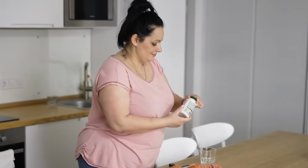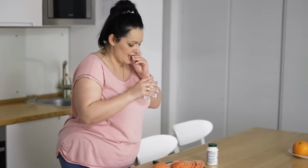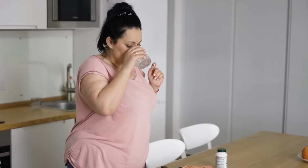What is the best way to take Glucofit? Every bottle consists of 30 capsules made with the finest quality ingredients. So once you start taking Glucofit, all you need to do is just take one pill every day. And I suggest you take it in the morning. It's going to give you disposition and energy throughout the whole day as well, right?